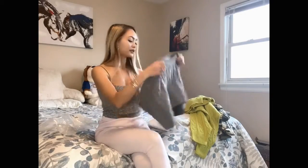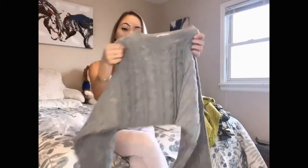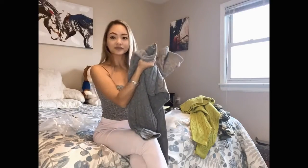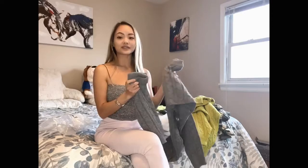I also ordered another one in gray, and it looks just exactly like the green one. If you want to go for a darker color, then this gray outfit is for you. Like I told you, I love neutral colors, but I also love the black and white colors on me, the darker colors.